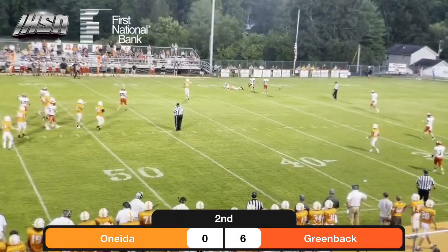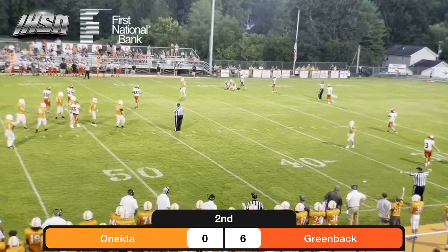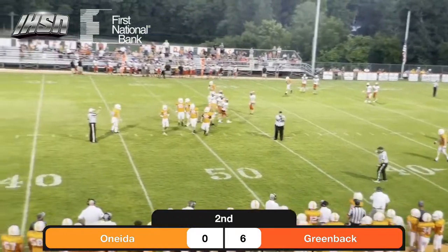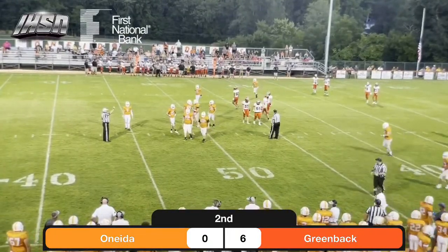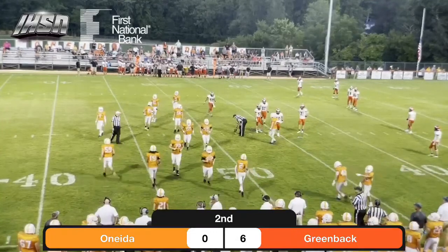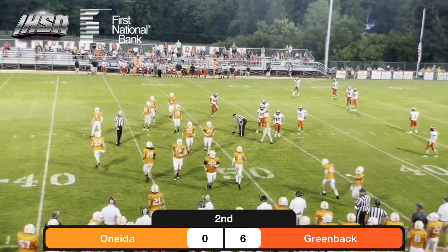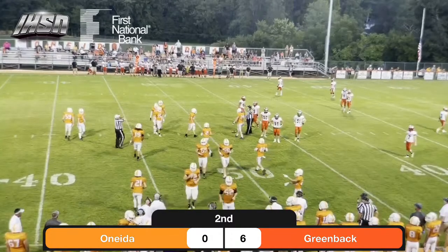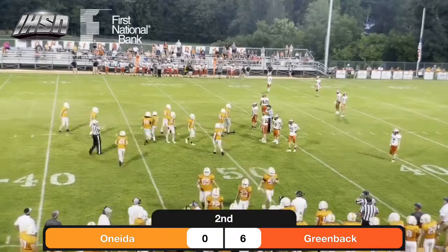The ball is going to be incomplete. It was intended there for Todd Derek Ryan. And as he came back to the football, a defender was there also for Greenback, Connor James. Ball is incomplete, and it will be Oneida forced to punt here. They got it there in Cherokee territory, but it's going to be punting time. Yeah, the ball was just a little bit underthrown. There was no penalty there.